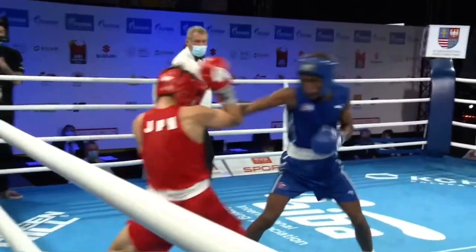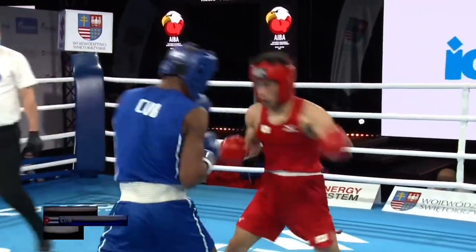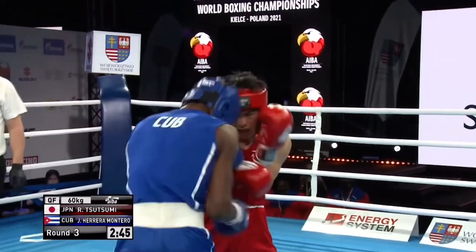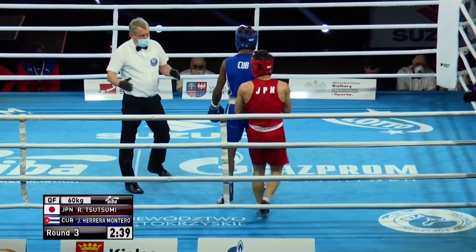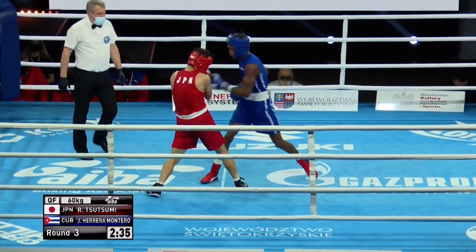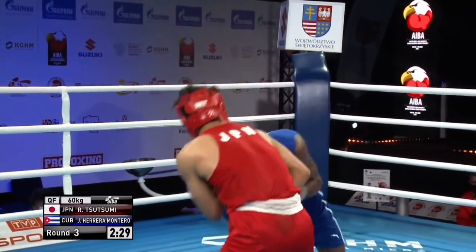So into the third and final round. Tsutsumi of Japan in the red there. Lovely counter right hand to kick things off with. Herrera Montero of Cuba in the blue. And it's Tsutsumi who's got a commanding lead. 3 points with 4 of the judges, thanks to winning those opening 2 rounds and the point deduction that Herrera Montero inflicted on himself, you would have to say, in that previous round for holding.